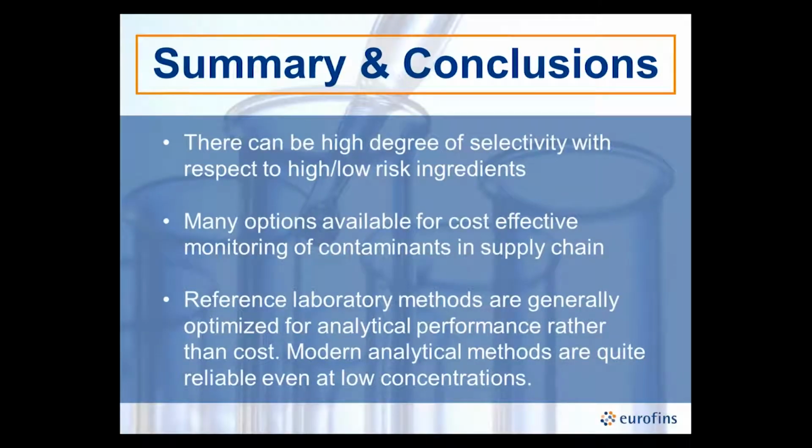So in summary, when considering methods for analysis of chemical contaminants, there can be a high degree of selectivity with respect to high and low risk ingredients. There are many options available for cost-effective monitoring of contaminants once you make your risk assessment. In general, the reference laboratory methods that we discussed today are optimized for analytical performance rather than cost. The end result is that they're quite reliable at low concentrations. These methods can be modified for a specific ingredient to optimize their analytical performance on that ingredient, whereas ELISA methods and the other methods are relatively less able to be reliably modified for an ingredient. Thank you for your attention today.